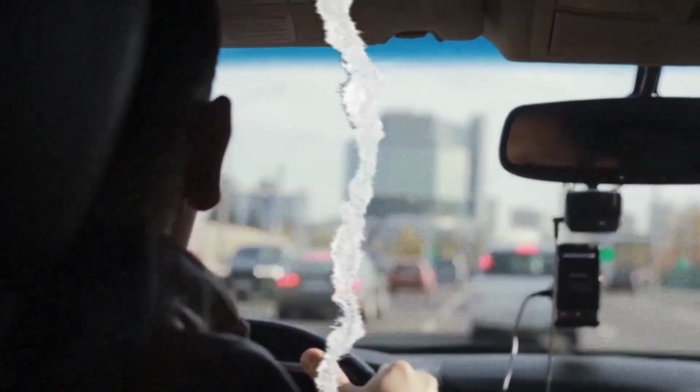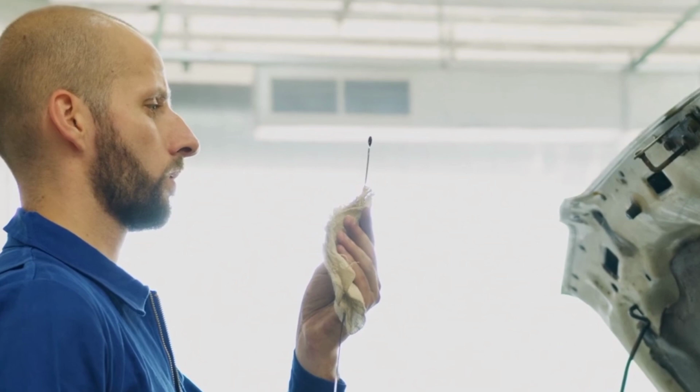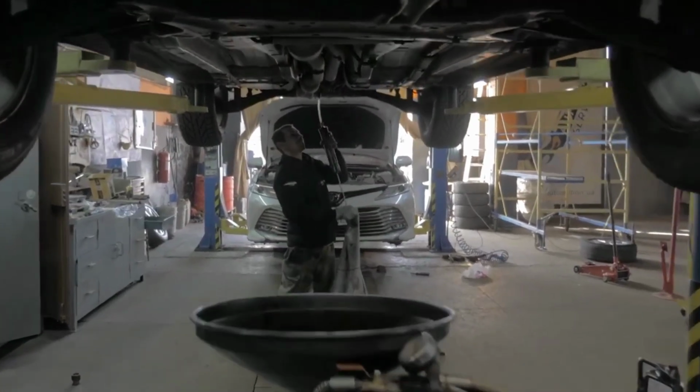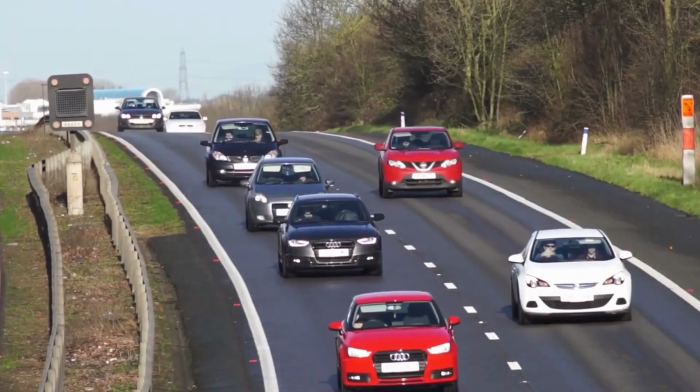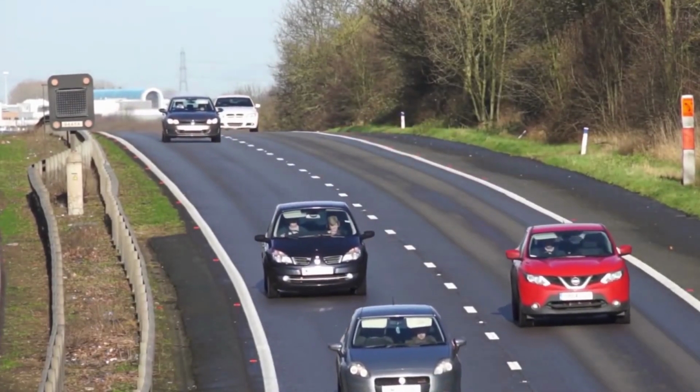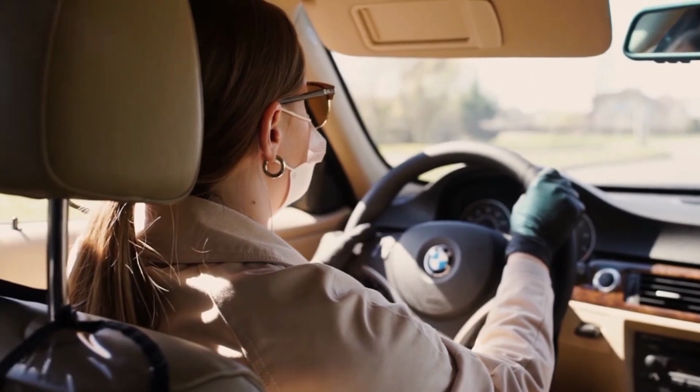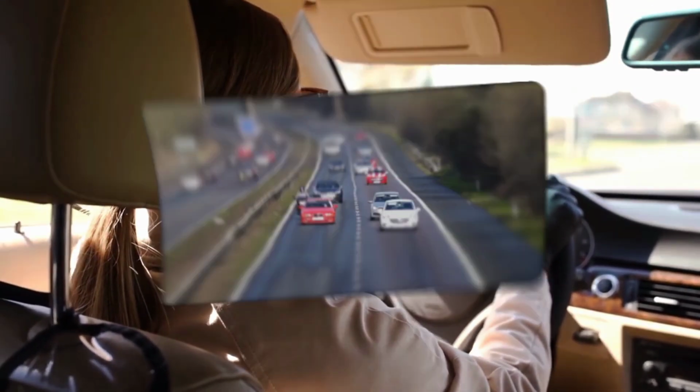If you take short trips under 5 miles, your engine doesn't warm up properly, which means condensation, dirt, and fuel contaminants stay trapped in the oil instead of burning off. This leads to sludge buildup and thicker, less effective oil, reducing your engine's efficiency and lifespan.